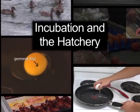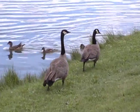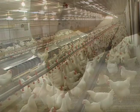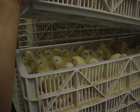Improvements in technology have allowed us to streamline the poultry industry. In nature, a bird lays an egg in the safety of a nest that will hatch into a young bird. In the poultry industry, we try to mimic the same idea. Under highly regulated conditions, a fertilized chicken egg will be transformed from what we recognize as yolk and egg white into a living, breathing bird.